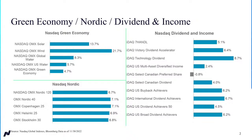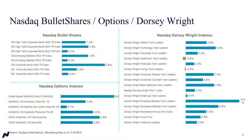the industry going forward. And let's move along to Nasdaq Bulletshares, options, Nasdaq Dorsey Wright performance. Sure. So in this slide here, you can see the performance of our fixed income suite. All indexes in the fixed income suite of Nasdaq Bulletshares ended the month on a positive note, which is an improvement on the previous month where all but 2 indexes ended the month on a positive note. And if you can see, the best performer was the Bulletshares Corporate Bond 2026 Total Return Index, gaining 2.6%.